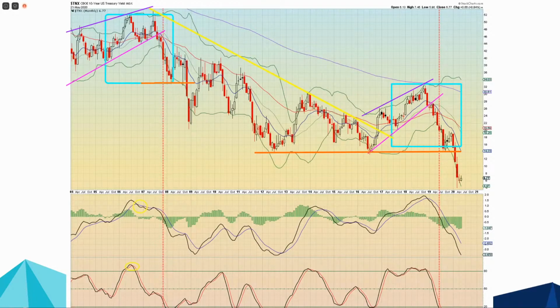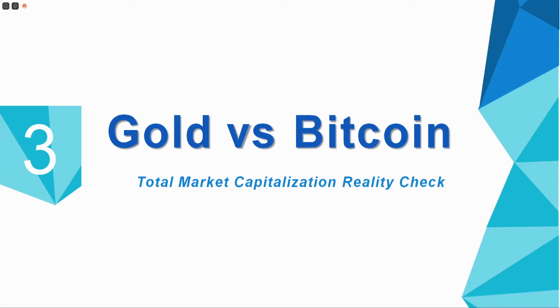And then, so how does all this tie together? I want to go through gold and Bitcoin, just take a brief touch on this one, how it ties into the whole narrative and do a total market cap capitalization reality check.